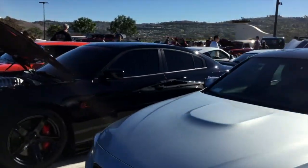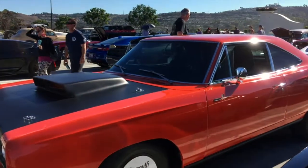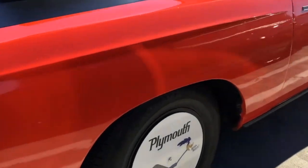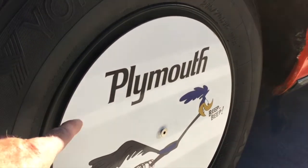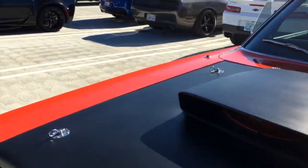M4, M3, a Hellcat. Now this is really cool. This Plymouth pulled in. These must be like a weighted spinner. Look at this. See, this doesn't actually turn. When the wheel is driving, this stays upright, which is kind of cool. Couldn't believe it when he drove in. It looked really, really cool.